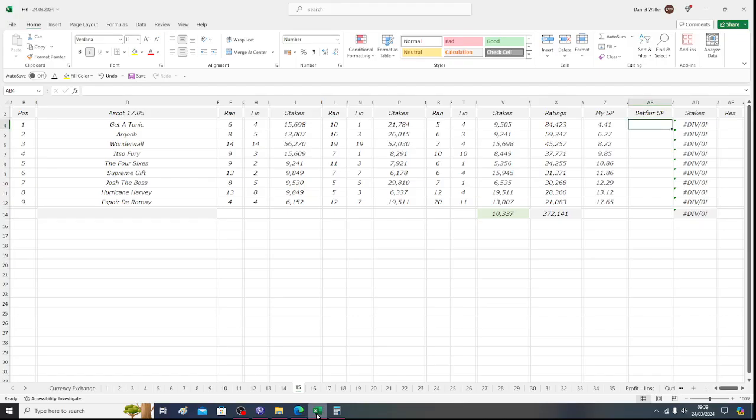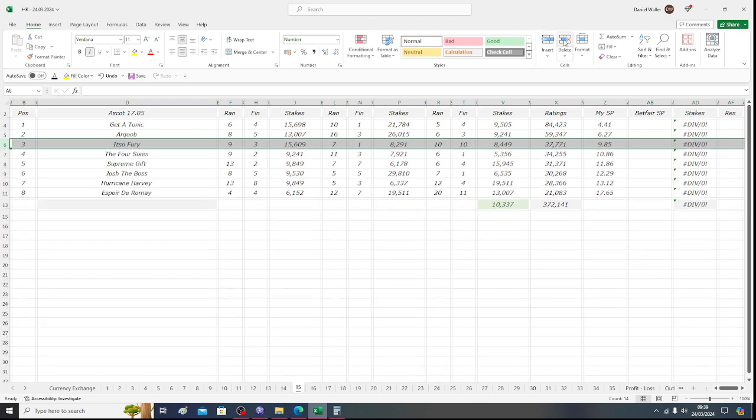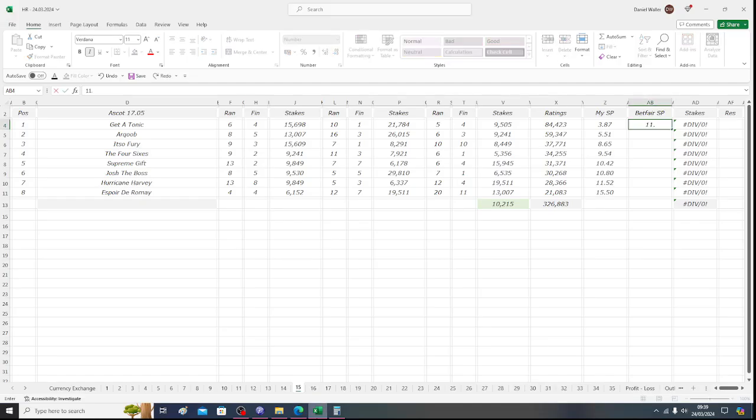Wonderwall is a non-runner in that one. And that's our third selection. So first thing to do is remove that. And now we're down to the dead 8. And our top selection, as I say, was Get a Tonic. So let's go back in the Matchbook. And the price of this one is currently 11.5. Stakes of £8.70 would return £100.